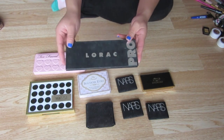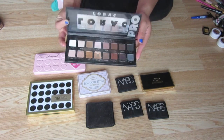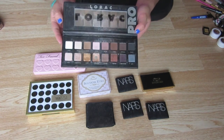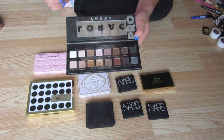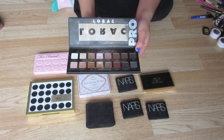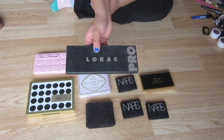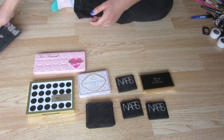This is old, but I really don't use it that much anymore. This is the Lorac Pro eyeshadow palette. As you can see, I have used this quite a bit. I loved that color. This is a really great travel palette. I did use this a lot when I first got it for a while, but I just don't really use it as much anymore. So I'm going to get rid of that.